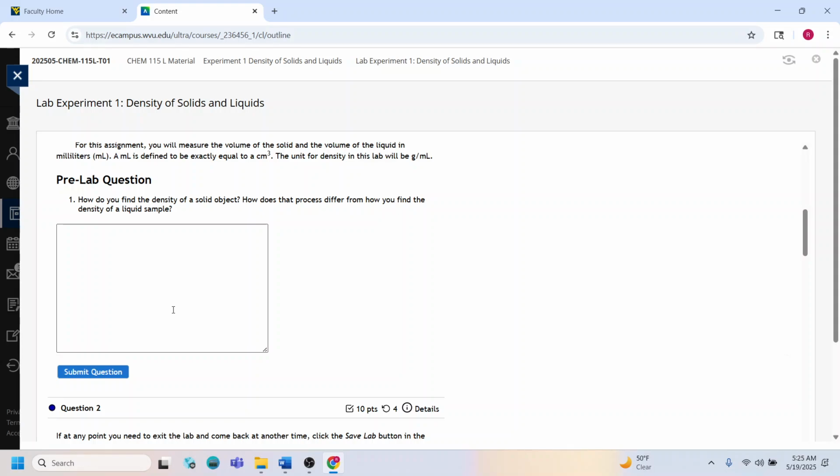Some of the questions for the pre-lab are free question answer. This means that the system will not grade them. I need to grade them, so please be patient whenever you submit your lab reports. I will go over these questions and I will grade them and I will update your grade in the grade book on eCampus.